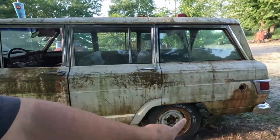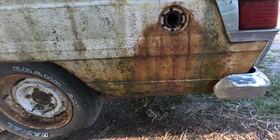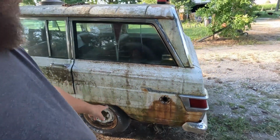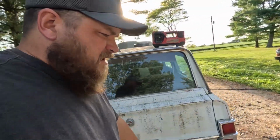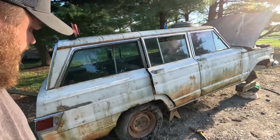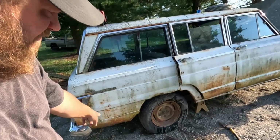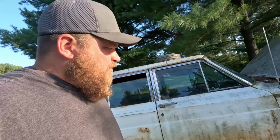But that quarter panel is pretty rusty at the very bottom. But they do make quarters for these, I'm pretty sure. I think that's BJ's Off-Road? I think it is, that makes a lot of parts for these. This quarter panel is the same, that edge of it's gone. So, but that's the condition of the floors.